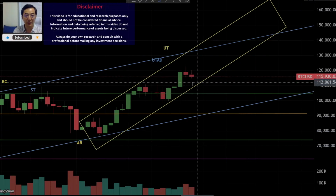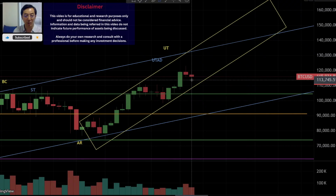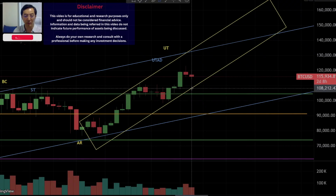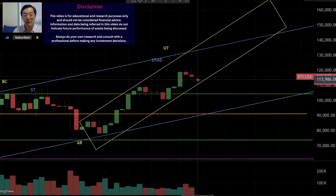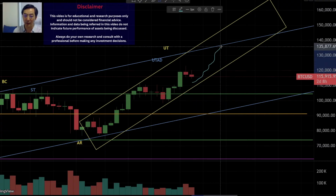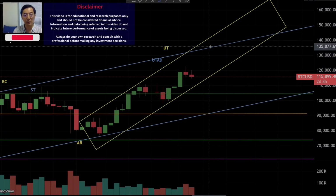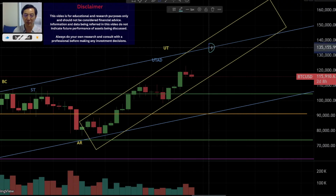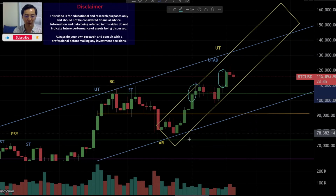The bottom edge of the box is the support line, and based on the current movement, the support is around 108,000. As time goes on, this will move higher and higher. If the price doesn't break outside of this upward channel, there may still be a chance that it makes a newer high. That's why a few weeks back I put in the title: is Bitcoin going to test this 135 mark? Because back then it had more consistent momentum.